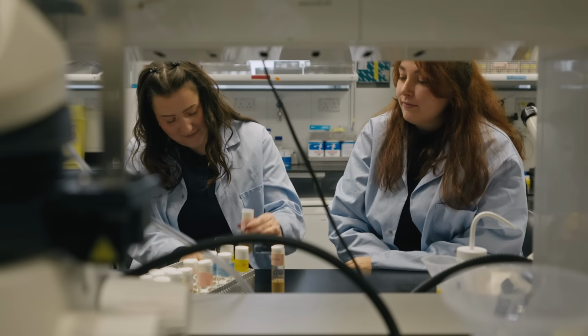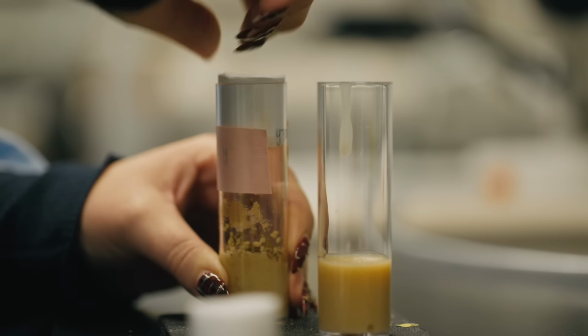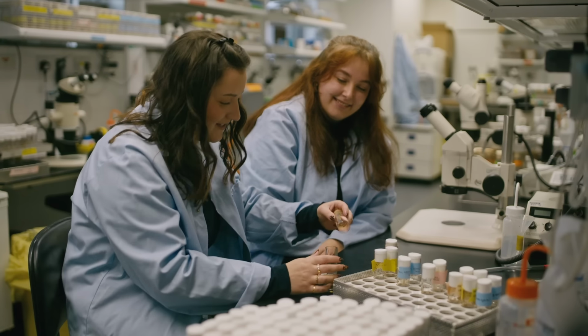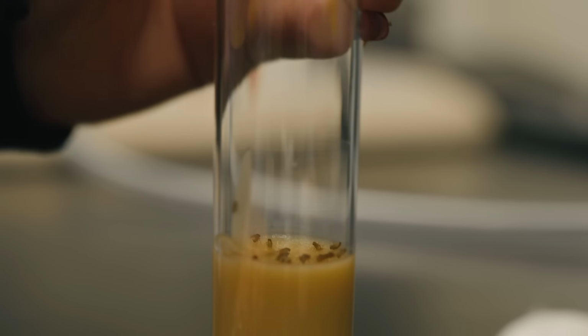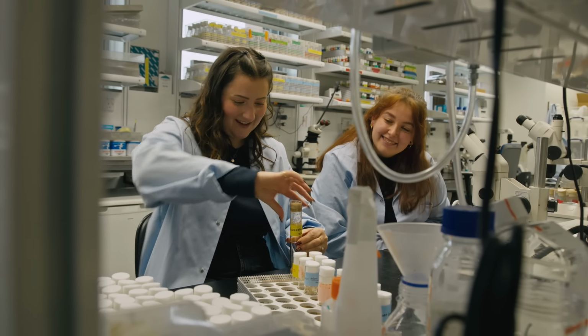So I give it a little tap like that, right? Yep, to make sure that they're at the bottom. I'm not sure I have the nails for this. Oh, they don't fly out or anything? No. Give it a firm tap down. It's quite scary when they start coming out. Like, I really don't want them to escape.